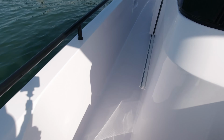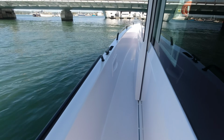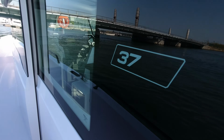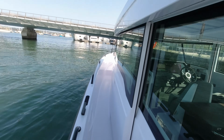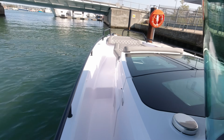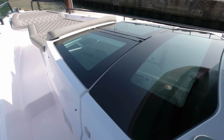Then looking around the side, hard to see in the sunshine today, but we've got little LED lights that run around the deck here in blue, so they look great at night. You can see all the detailing, badges built into the glass here, nice little detail with Cross Cabin badges. Really pretty boat. I have to say my favourite colour is the white. We do obviously do an option with a grey hull as well.